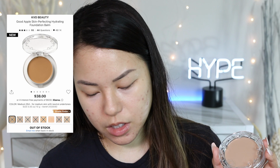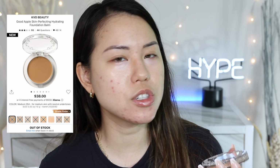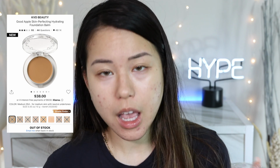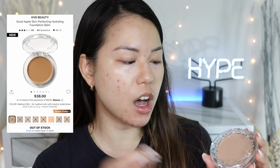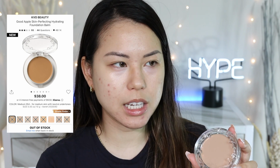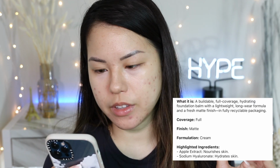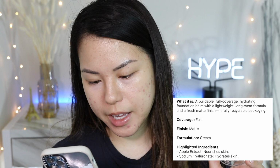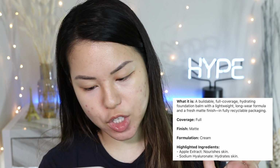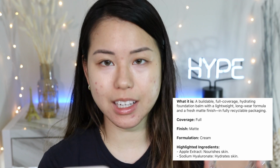If you purchase this on Sephora.com, it retails for $38 and it comes in 0.35 fluid ounce, while typical foundation usually comes in 1 fluid ounce, but consider this is more like a solid foundation instead of a liquidy foundation. So that is why the product is significantly less than a typical liquid foundation. It comes in 40 shades on Sephora.com, and this is a beautiful full coverage hydrating foundation balm with a lightweight long wear formula and a fresh matte finish in a fully recyclable packaging.